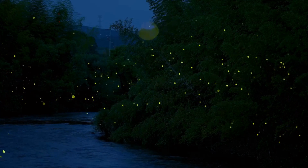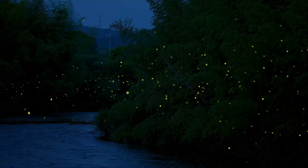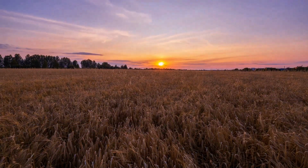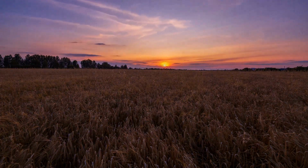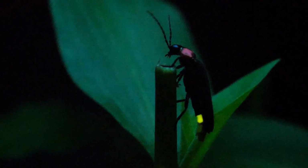Imagine a warm summer evening. The air is still, and the world seems to be holding its breath in anticipation. The sun has set, painting the sky in hues of orange and purple, creating a breathtaking canvas that stretches across the horizon. As darkness descends, tiny pinpricks of light begin to appear, dancing like fairies in the twilight. These lights flicker and float, adding a touch of magic to the night.